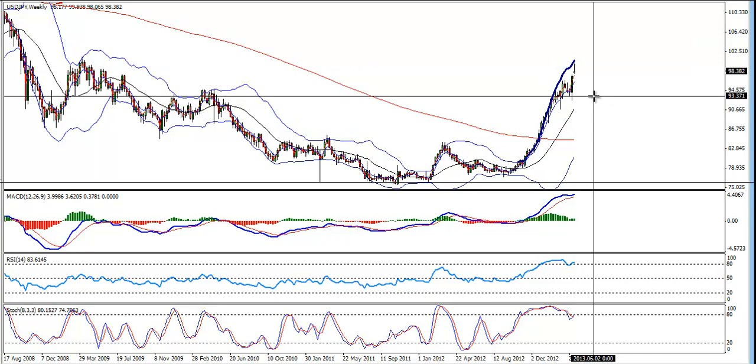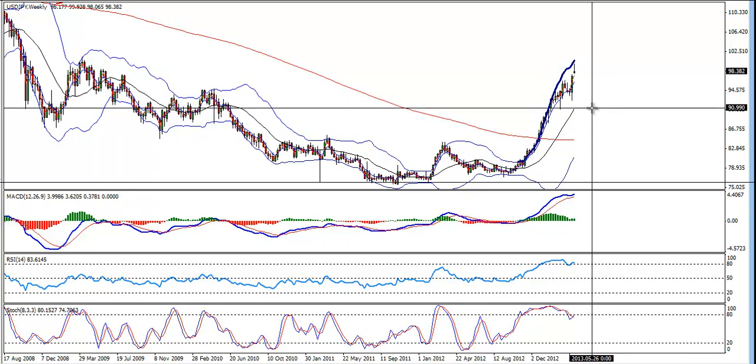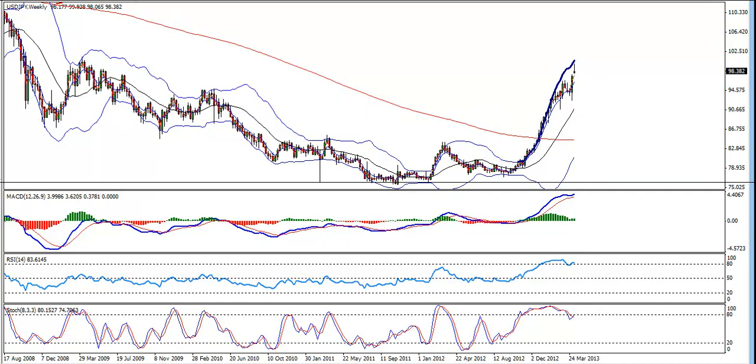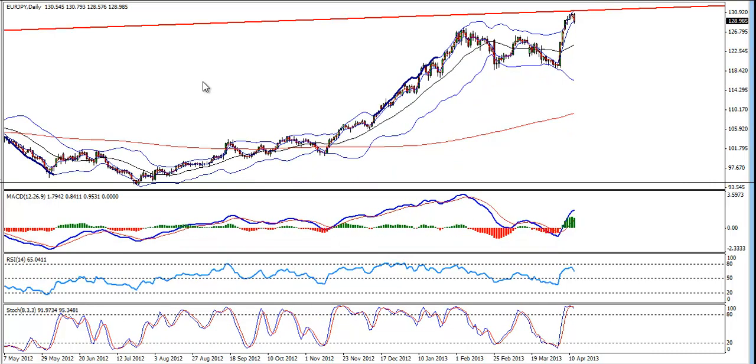It could drop back to 94. It could drop back to 91. Maybe even a bit lower, around 88. Why not? Especially if the USA and other countries start to apply pressure. And it is relevant, of course, to all the other currencies.